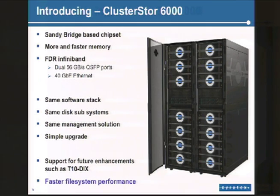We've added new servers based on the Sandy Bridge technology. It's using FDR InfiniBand out the back of these, so we have really the bandwidth we need to do things. We add more memory. We can do 40 gigabit Ethernet, and somebody actually wants to do that, but FDR is what we will focus on. But it's still the same software stack. It's still the same disk subsystems. It's still the same management solution.